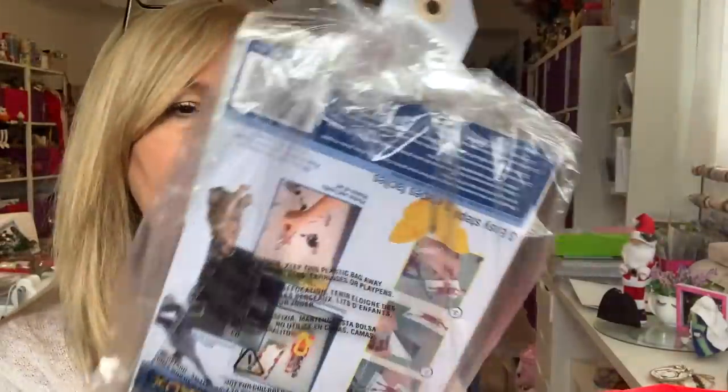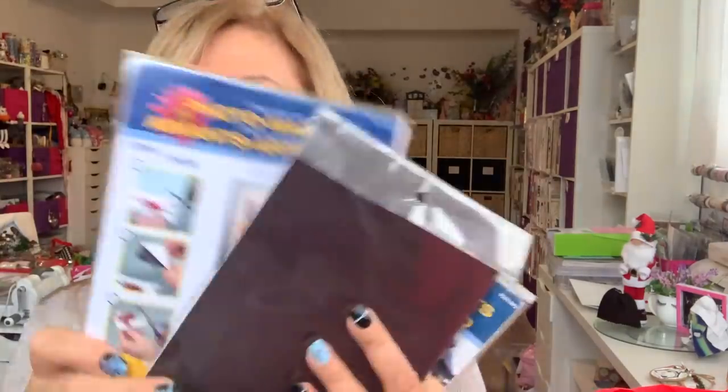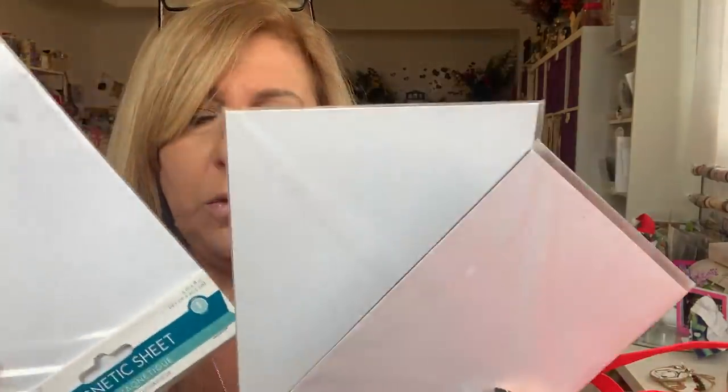I found this pack of magnets for $2.99. These are the Dollarama magnets that I buy all the time for my dies, and I pay $1.25 for one. So let's see how many is in here. So there is one, two, how much was that? $2.99. I already made the money. Oops. Jeez. Three. I'm dropping everything. And then there is some from Dollar Tree. There is two full ones from Dollar Tree.